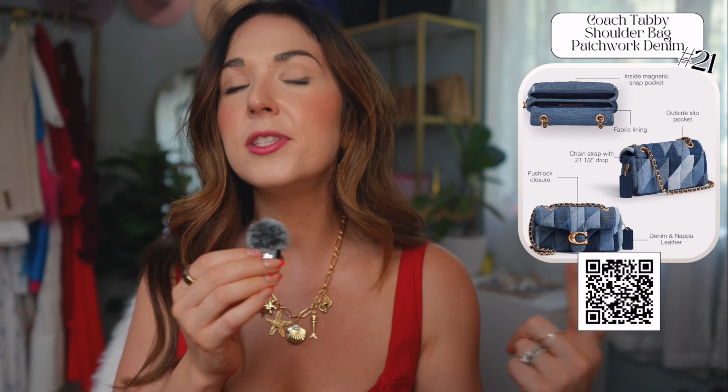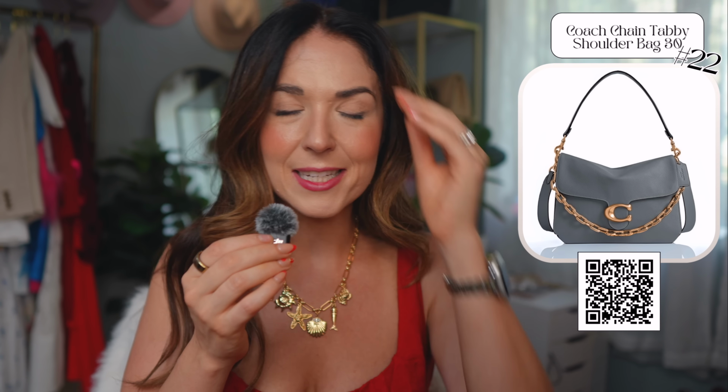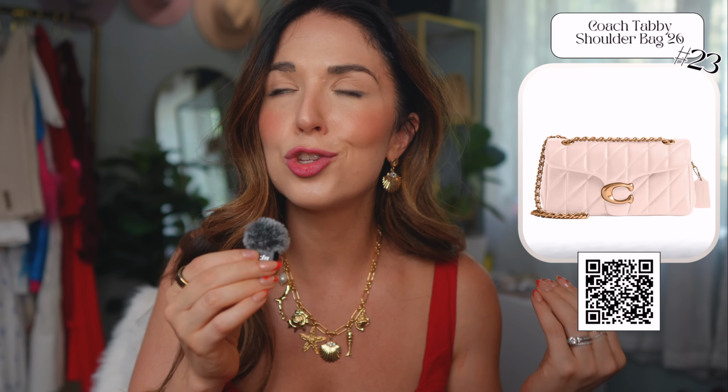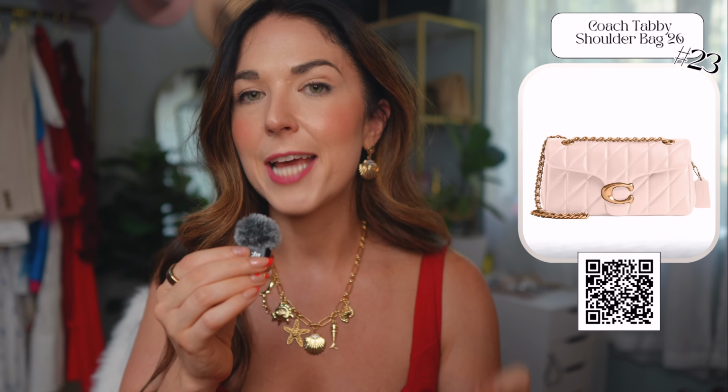Another one that I saw that is so good is the Coach Tabby shoulder bag. They have a couple different versions of this that I saw. One of them that I loved was the patchwork denim version, which is so fun. I love all the different colors of denim that they've sewn into this. It just makes it really funky and fresh. There's also the Coach Chain Tabby shoulder bag, which I love in this pistachio green. I think this is so gorgeous. I might have to get this during the sale because I'm obsessed. And then I saw also this quilted pink Coach Tabby bag.